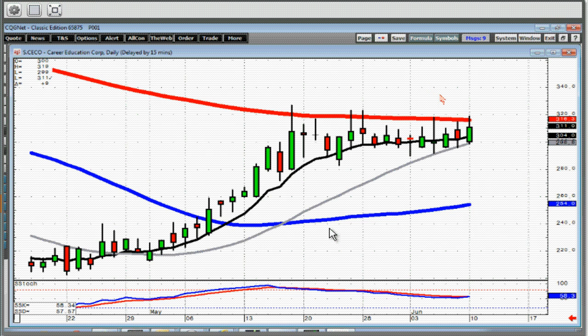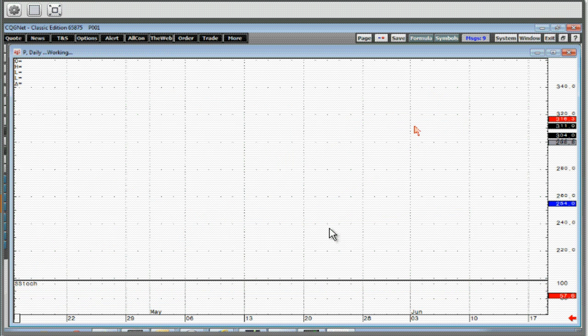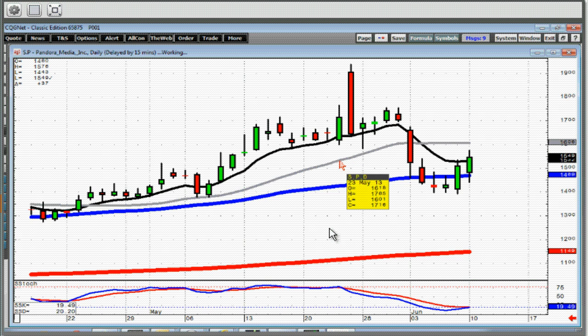I'd rather buy it as it's moving instead of trying to pre-guess it. Pandora. This one you can be buying. Doji, you're right here on the 50, close enough to say the 50 is acting as support, close above the T line. This one, if it starts moving positive, you've got kind of a semblance of a scoop pattern setting up.